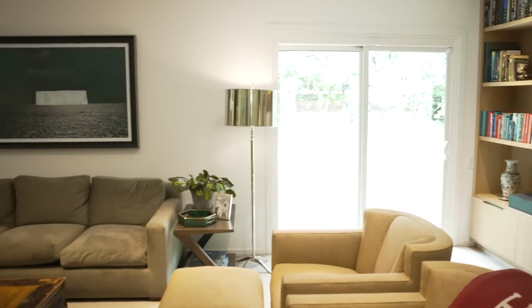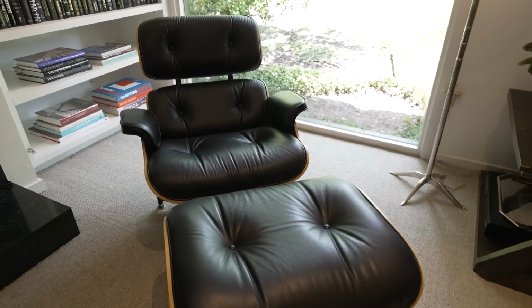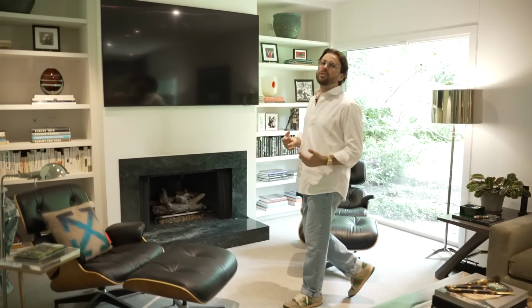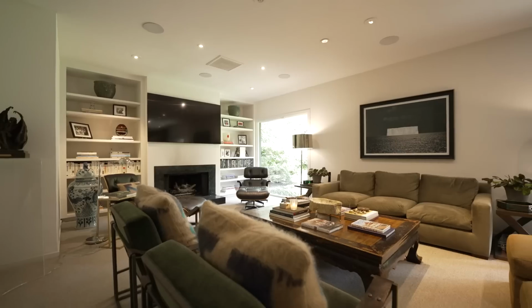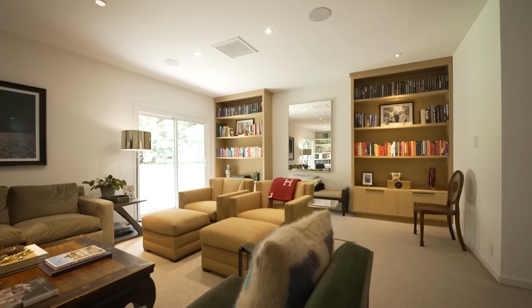The Eames chairs in this room are fun for me. It was kind of my first purchase with Jeff. We wanted to have something that kind of shared our personality, but was also the most comfortable reading chair you can buy, and this is it. These lamps are one of my favorite pieces that I own. It's a pair of lamps, and they were actually bought in New York City from an interior designer.